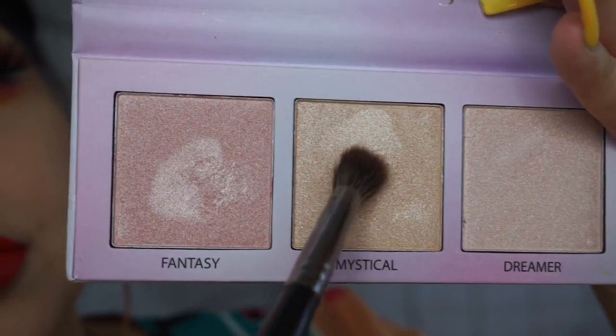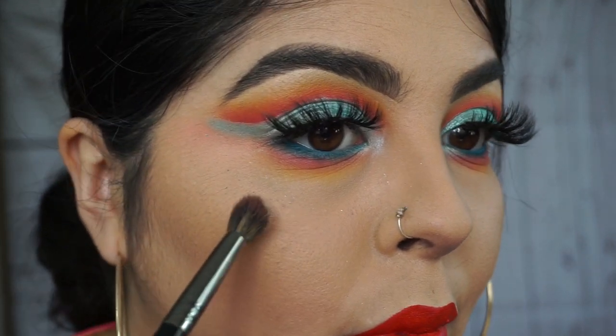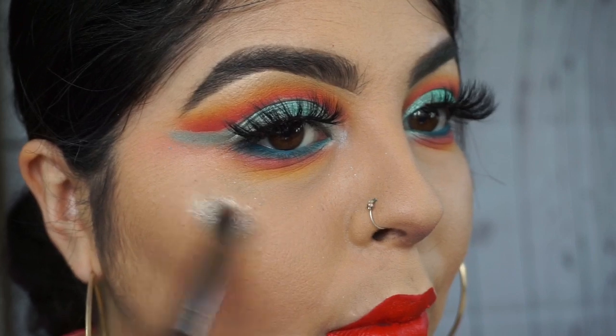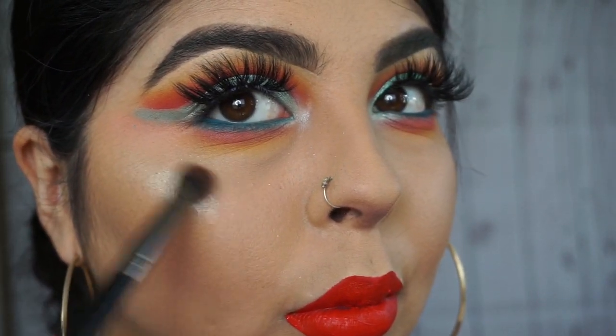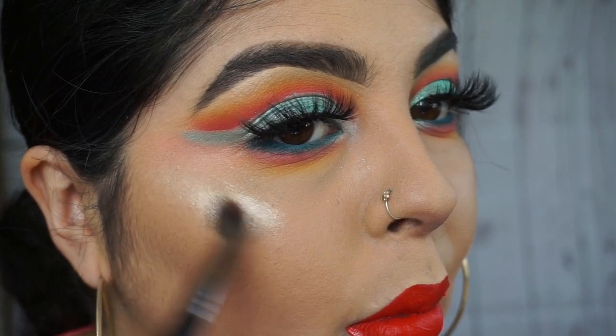Taking another favorite palette from Trend Beauty, the Unicorn Dust Highlight Palette, and I'm using the Mystical Highlight. Oh my god, you guys see that pigmentation. I haven't just been telling you this just to say it. You can see it's super good.